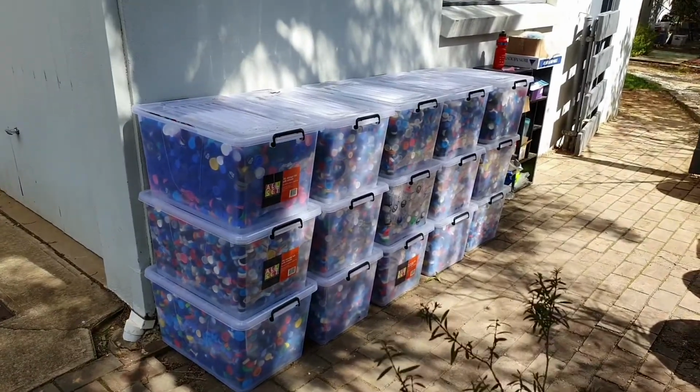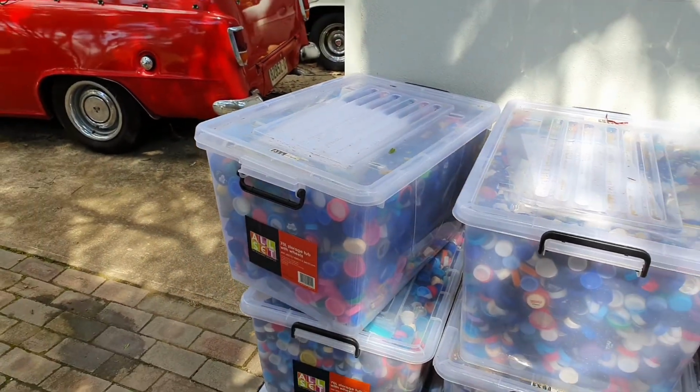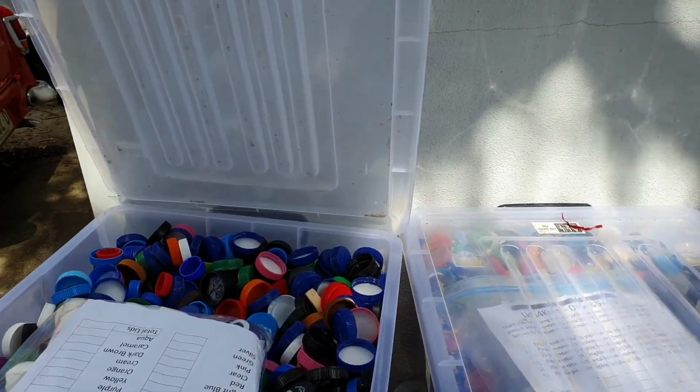So we've got a swap and go type system where we've got these tubs that are about the size of an esky. When they're full, they're about the same weight as carrying a heavy washing basket full of clothes to your clothesline. So in here, you can take a tub of these home.